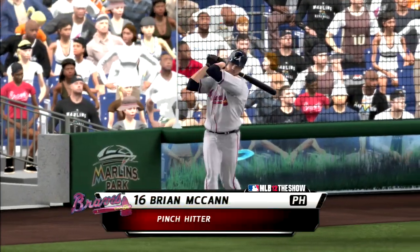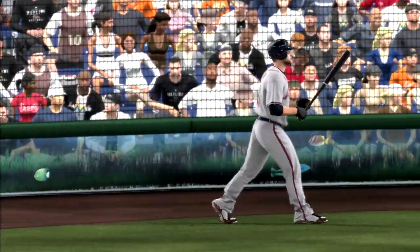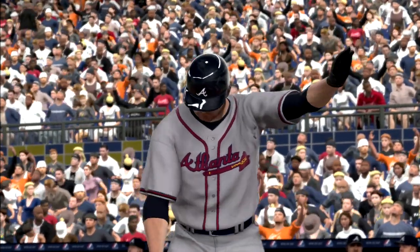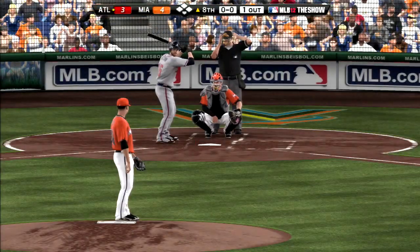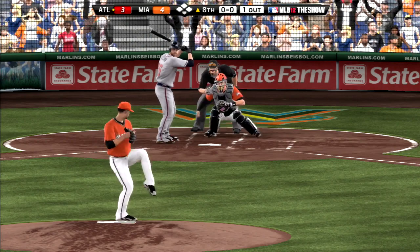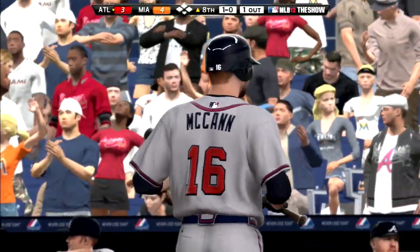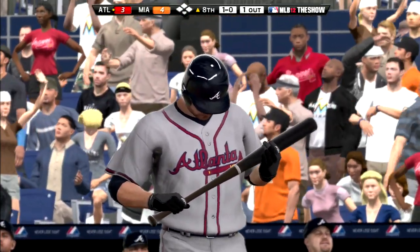Brian McCann will pinch hit here, and he's the potential tying run. Number 16, Brian McCann. First pitch to him. Ball 1. And this is one of the benefits of giving a guy like this a day's rest out of the starting lineup. What a guy to turn to off the bench.